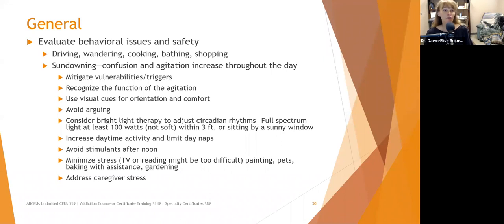In order to help prevent sundowning, you want to mitigate vulnerabilities and triggers. If they didn't sleep well the night before, then they're probably going to have a more difficult day-to-day, and they're probably going to start getting overwhelmed earlier. How can you handle that? You may need to cut out some activities or do something so it's not quite as stimulating that day. You want to make sure that they're getting good sleep at night so that they are awake during the day.